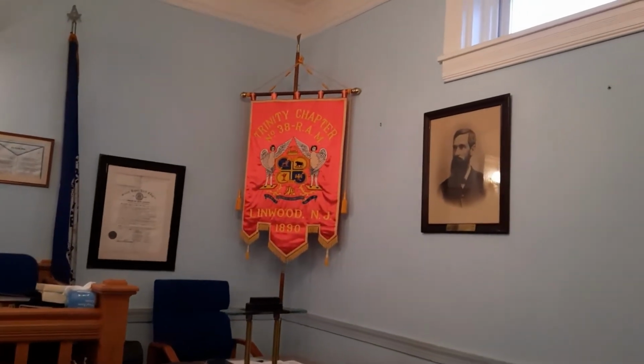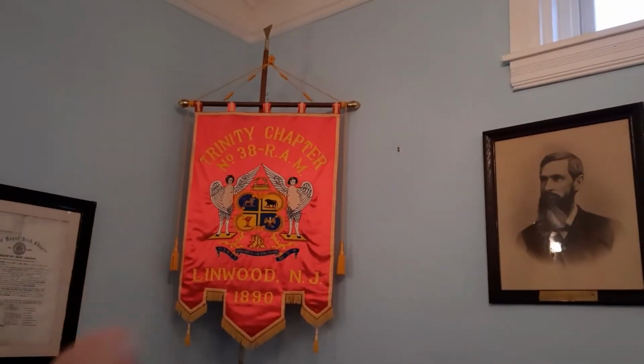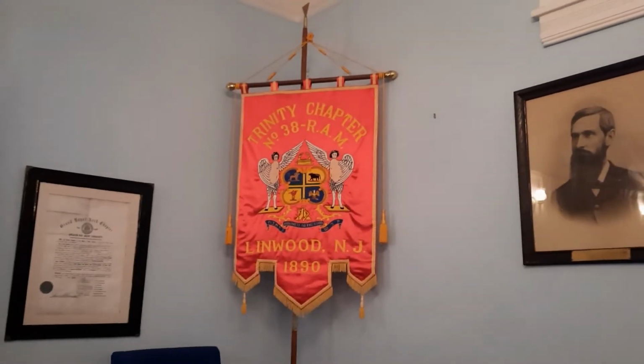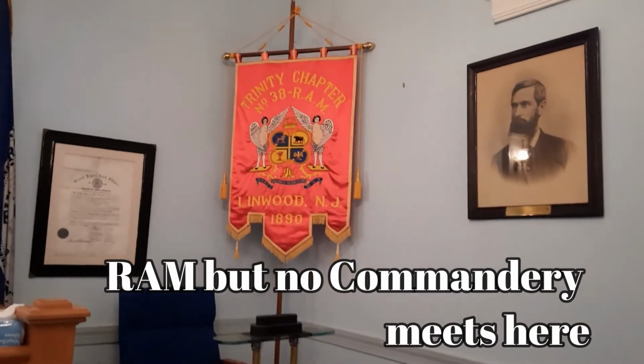Trinity chapter. Then with New Jersey. What is this group here? That is the Royal Arch. Royal Arch. Okay, I just see RAM now. Okay, gotcha. Gotcha.